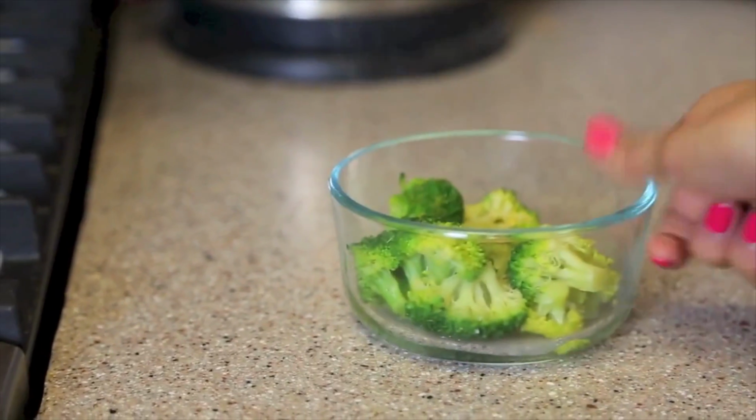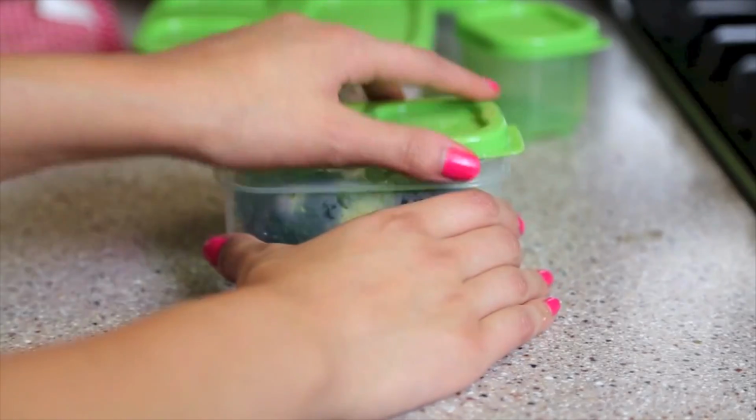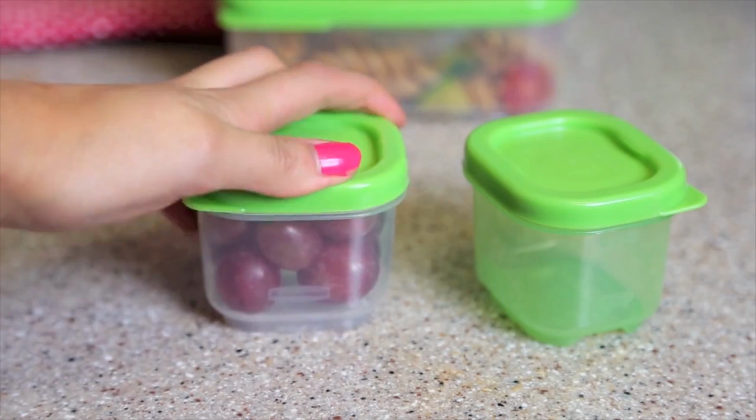It is a widely thought myth that carbs are the enemy and that you need to cut your carbs or you are gonna get fat. And we can really see this in a lot of Bethany's meals.